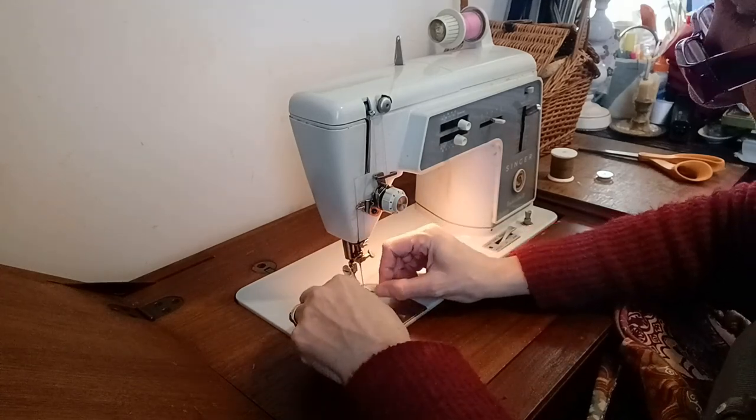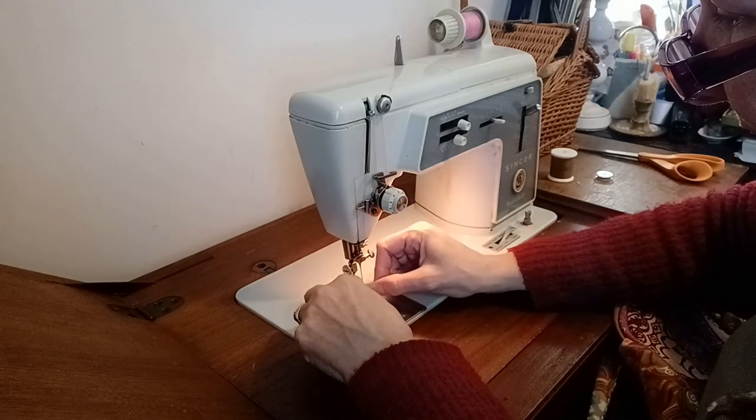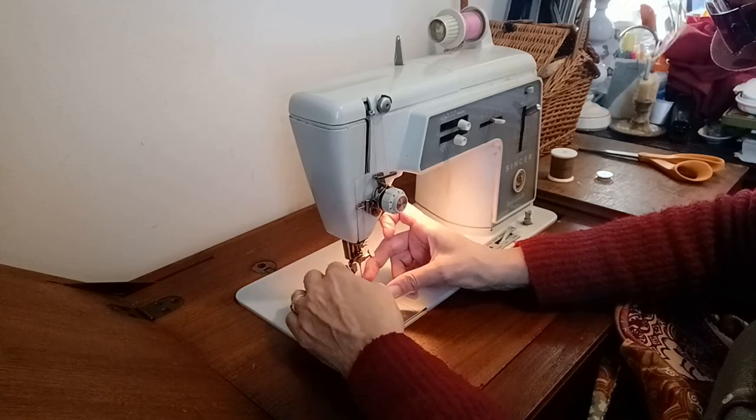I can hear my husband outside on his saw. He's working on a little house ceiling some more today.